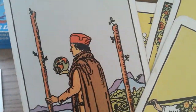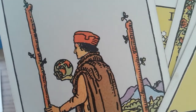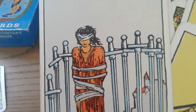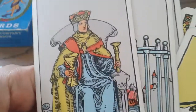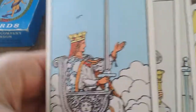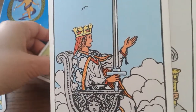And this guy here in the Two of Wands has a bit of a rash on his forehead and around the chin a little bit. Excuse me. So that's the Eight of Swords. King of Cups. The Queen looks a bit brownish as well, the skin tone.